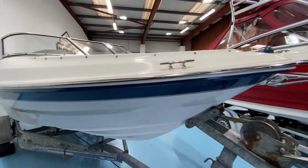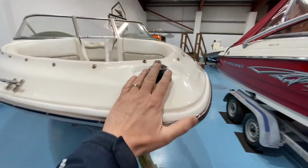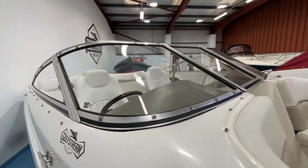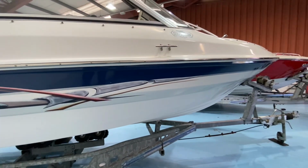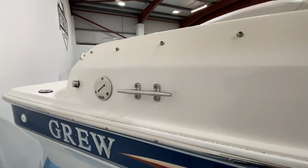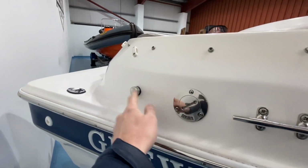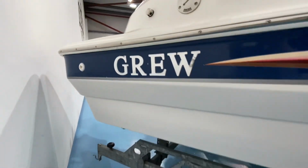Starboard side of the boat then is also in immaculate condition. The nose of the boat is in great shape. Rub rails perfect, nav light up there, forward cleat, rub rail all the way along the sides in good condition. You get your midships cleat, windscreen surround in perfect condition on this side as well. Graphics look really good on this side too. You get the GRU badge, the 184 model identifier. You've got a little bit of light star crazing around this aft cleat, but well above the waterline. You've got your fuel fill point here, your tank vent, bilge pump outlet, and then the corner on this starboard side is also in very good condition.